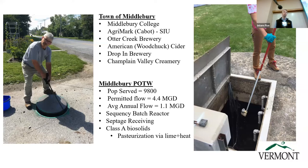These are pretty small towns, but Vermont is a pretty small state. Pretty small facilities, 4.4 MGD, that's million gallons a day. In the world of wastewater, these are small. This particular system is an SBR system. It's basically a batch system. All the wastewater goes into a big tank and all the processes occur in one big tank and then it goes out. That's pretty much where the wastewater industry is going as far as I can tell. The conventional lagoons and things like that are all converting over to these systems.